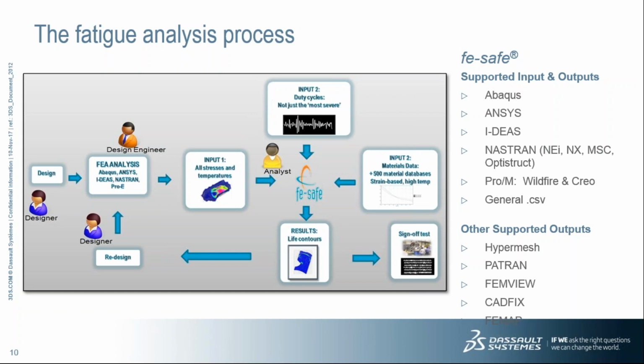With this loading and material property, based on the unit load analysis done in the FE tool, we can present the results. These results help you find the maximum stress region, and also where the crack initiation or failure location is, down to the element and the node. FE-safe supports inputs and outputs through Abaqus, ANSYS, I-DEAS, Master, Nastran, and general comma-separated values, and output is also supported by HyperMesh, PATRAN, FEMVIEW, CADfix, and FEMAP.